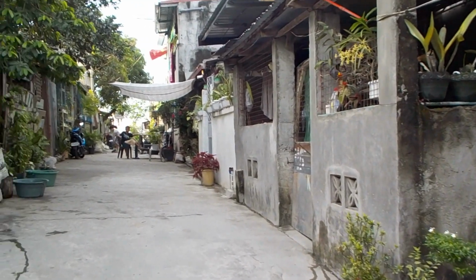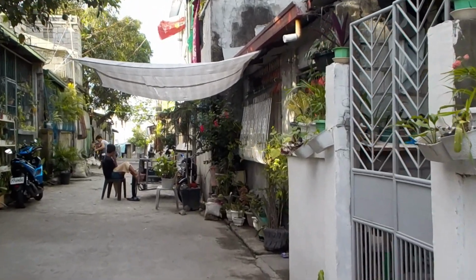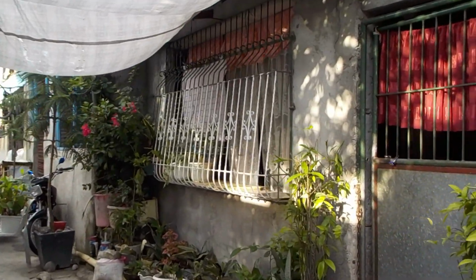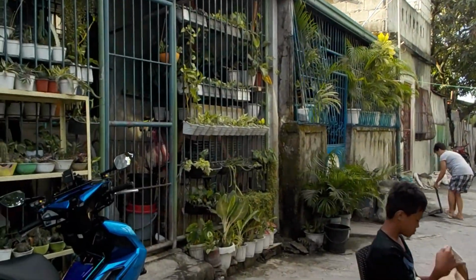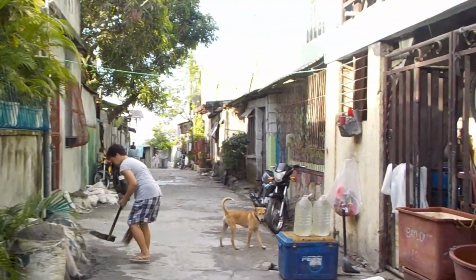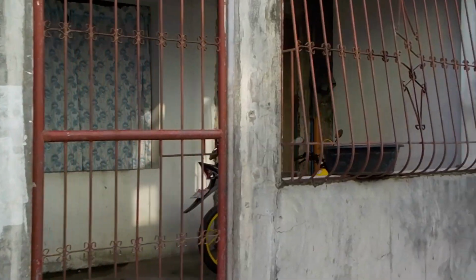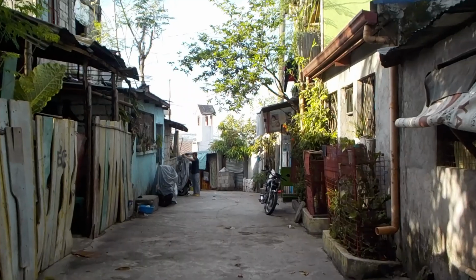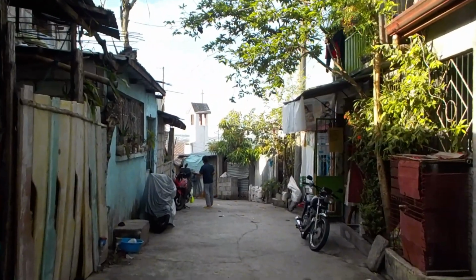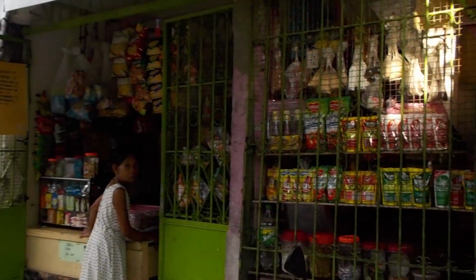Yeah, a little bit of activity in the neighborhood. And this place looks nice. Yeah. Place up there, they're adding a second story. This house here. Over there, he's got his bike running, getting ready to go to work.